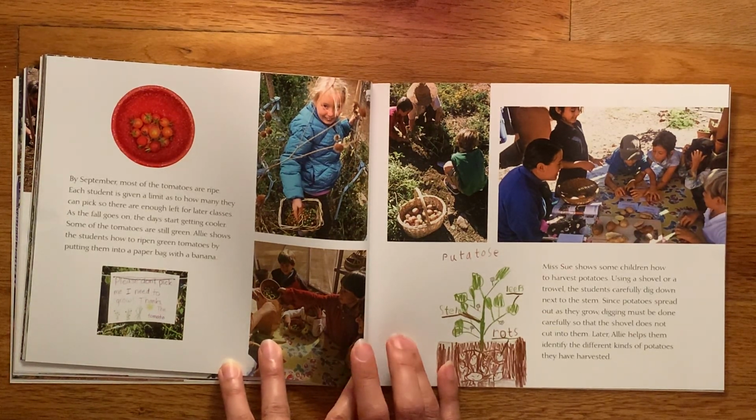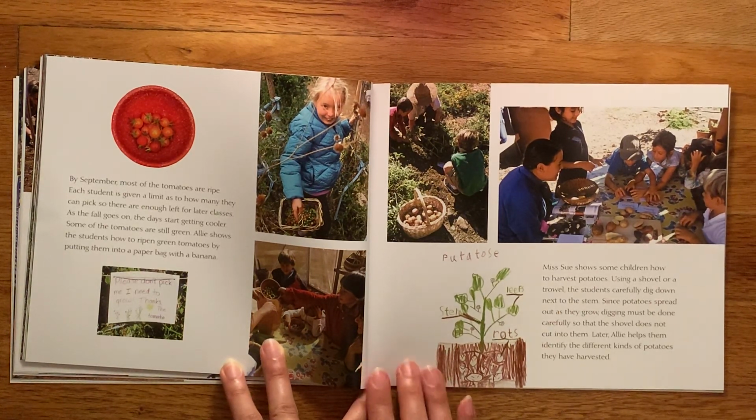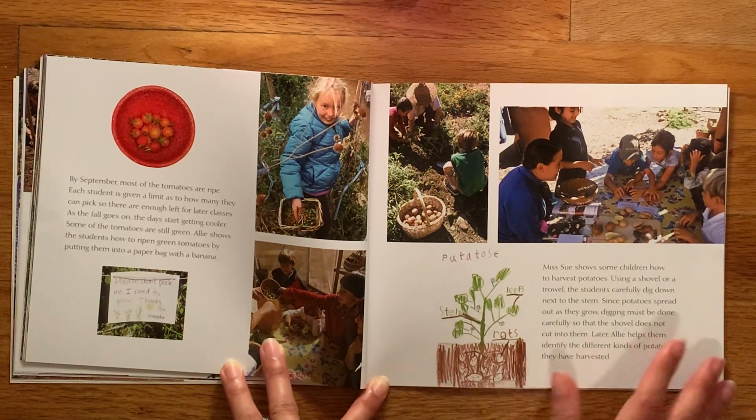Miss Sue shows some children how to harvest potatoes. Using a shovel or a trowel, the students carefully dig down next to the stem. Since potatoes spread out as they grow, digging must be done carefully so that the shovel does not cut into them. Later, Allie helps them identify the different kinds of potatoes they have harvested.